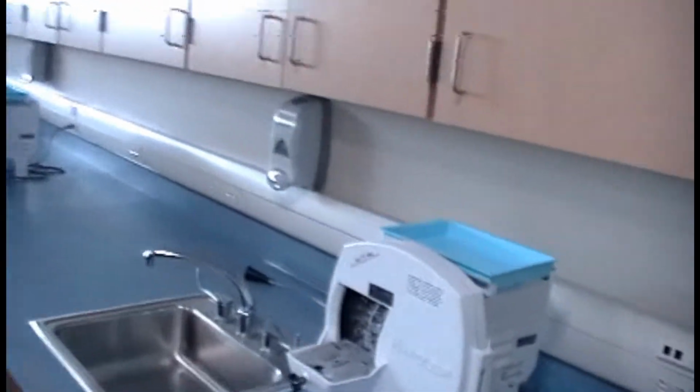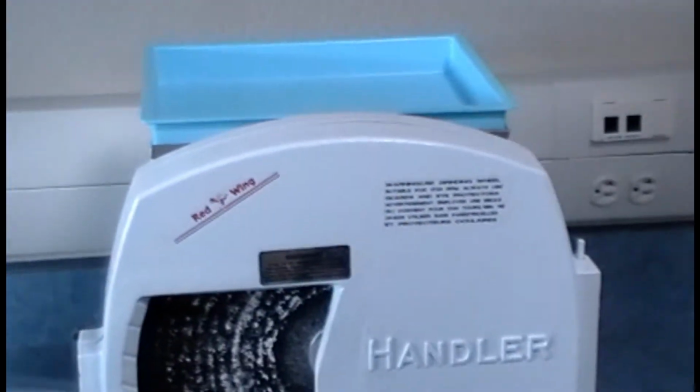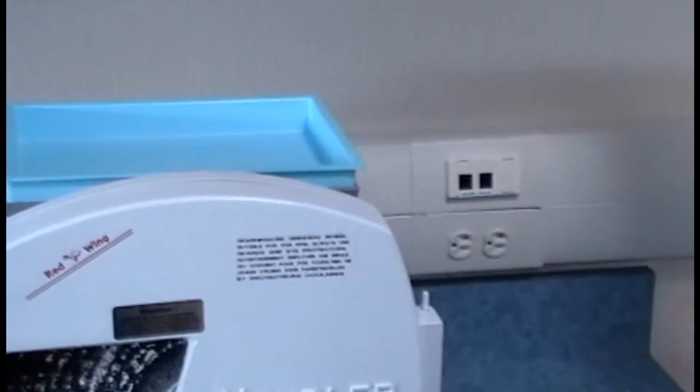I don't know what trimmers are. What does something like this do? Well, when you make a plaster model of the teeth, such as you see up here, they're big blobs of plaster and stone. So they have to be trimmed down.